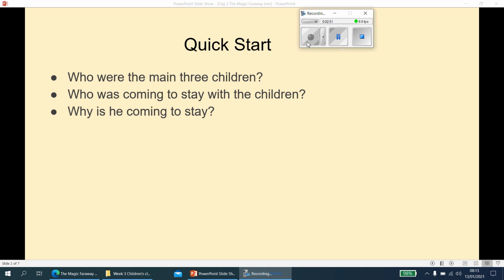Okay then, so why is he coming to stay? And this answer is still on that first page, and it says that he is going to stay quite a long time because his mother is ill and can't look after him. You might have just briefly said that his mother is ill or she can't look after him, but to really show off that you've read and understood the text, you could have said that Rick is going to stay quite a long time because his mother is ill and can't look after him. You've taken the evidence straight from the text and used it in your answer. Next slide.